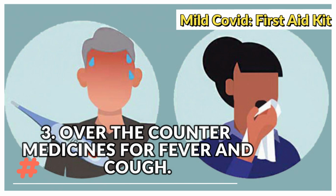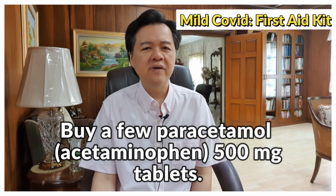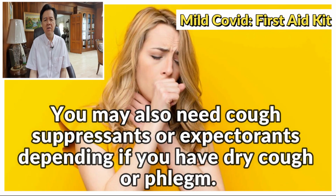Number 3, over-the-counter medicines for fever and cough. Buy a few paracetamol 500 mg tablets. You may also need cough suppressants or expectorants depending if you have dry cough or phlegm.